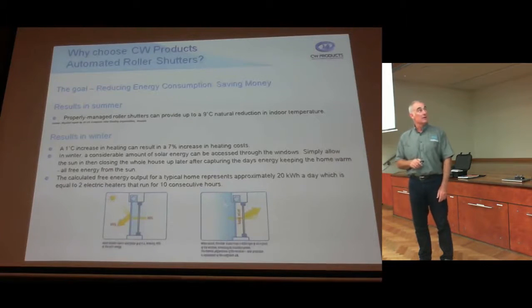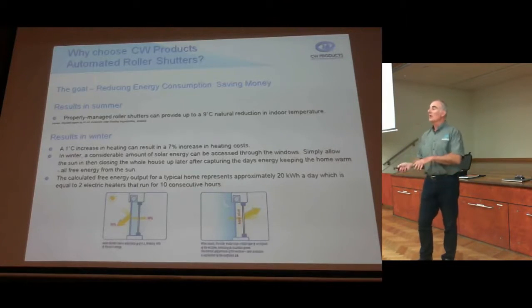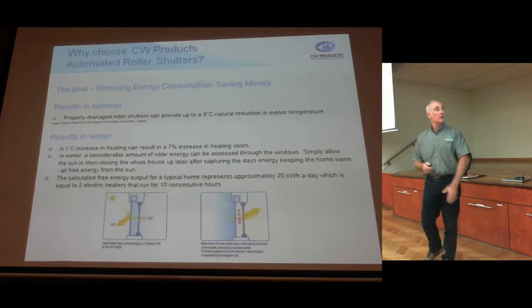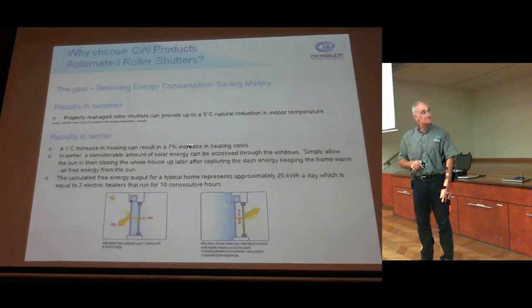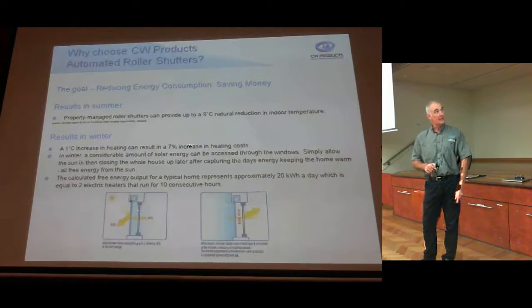What we do talk about from there is how we use the sun. On one hand we're trying to keep the sun out in the middle of summer, but in the middle of winter we can actually look at how we use the sun and trap it inside. Basically, roller shutters work by repelling the heat.